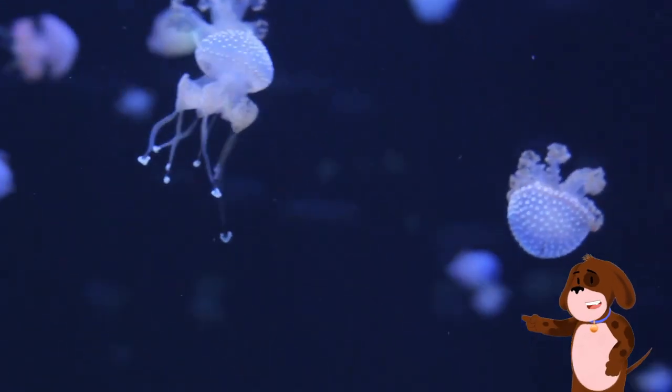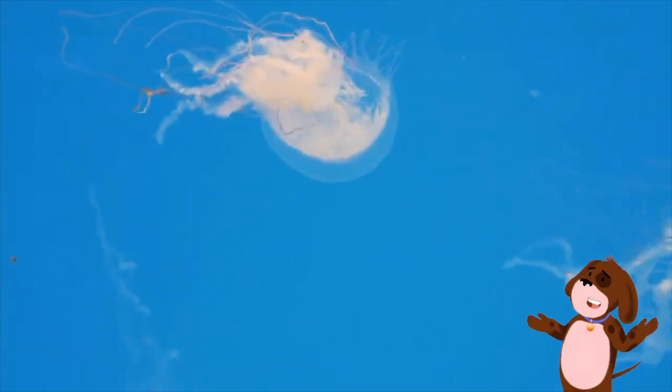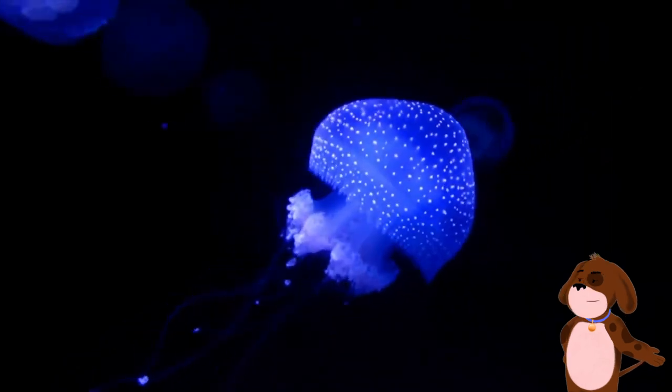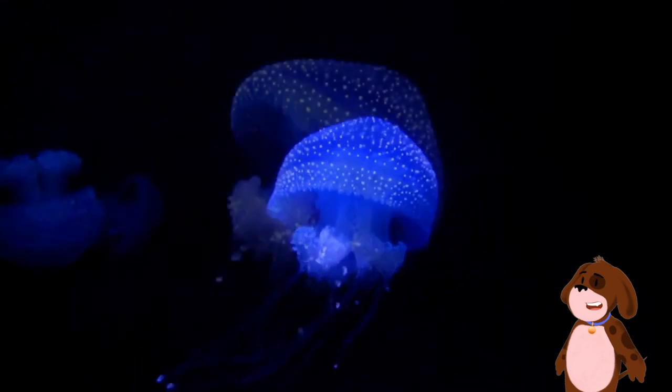Some jellyfish can glow in the dark. They have special cells in their body called bioluminescent cells that make them light up like magical underwater fireflies. They also may look like they're just floating, but they can actually swim. They use a special pumping motion to move through the water like graceful dancers in an underwater ballet.